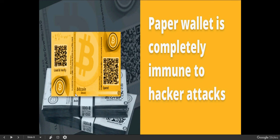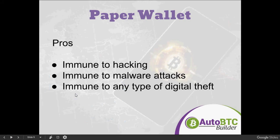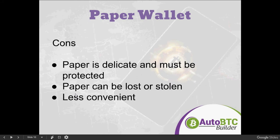So obviously, paper wallets' main advantage is that they are immune to hacking. It's a piece of paper. So they are also immune to malware attacks. They're immune to any type of digital theft, by virtue of being a piece of paper, right? So obviously the cons to that is paper is delicate and it must be protected.